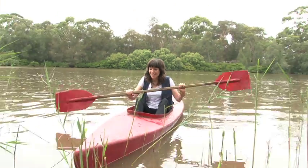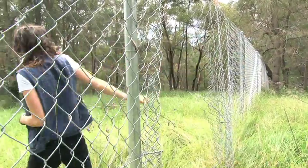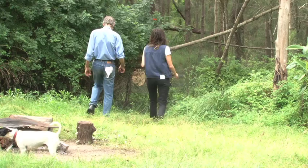Today, I'm off to visit Ted Trainer's place, a beautiful bush block near Sydney. The only thing is, to get there, I've got to go back a nui. Development of the area has caused Ted to lose proper access to his property. I'm less than 10 minutes walk away from Ted's place, and on this side, a growing line of McMansions. On this side, the bush regen area.